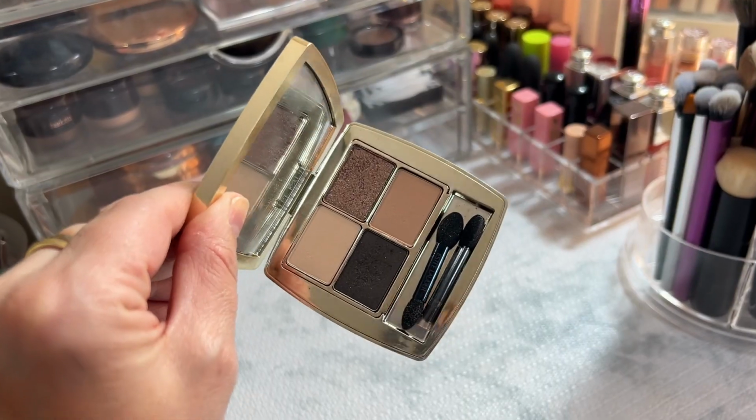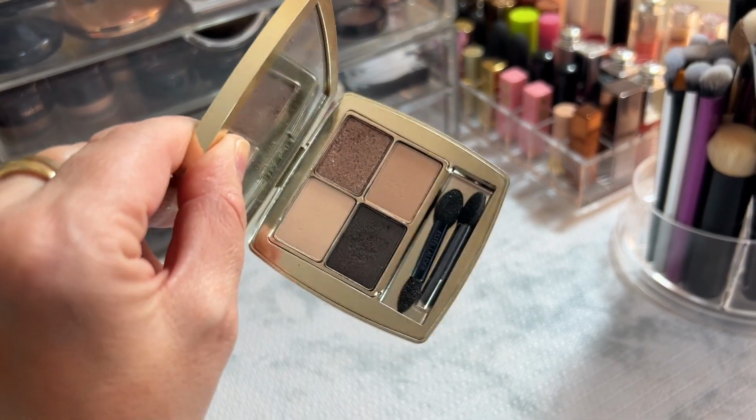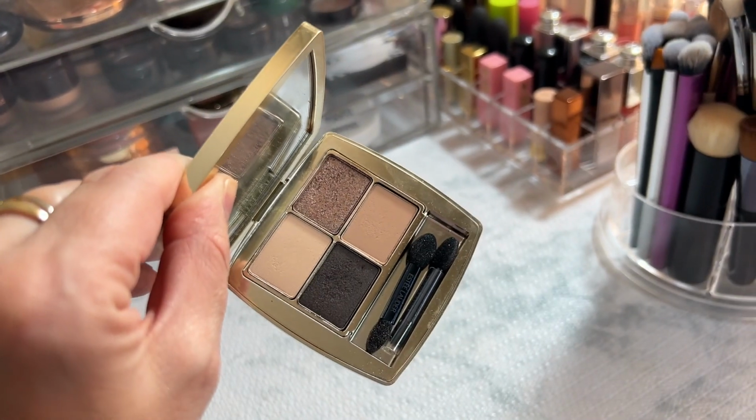So I'm going to use my Estee Lauder eyeshadow palette, and it's this one in the shade Pure Color Envy. It's such a nice nude shade. And I'm going to use all of the shades. So I'm going to go with a BK Beauty 212 brush.